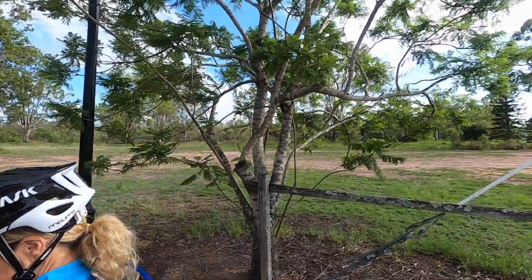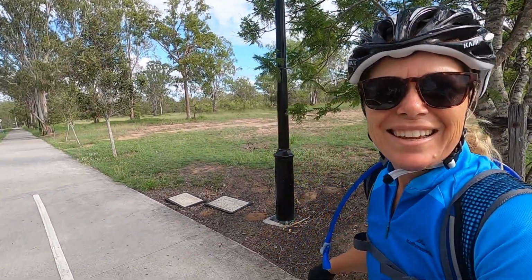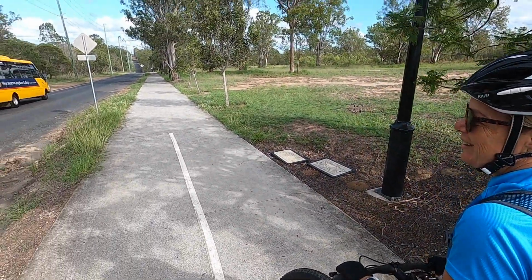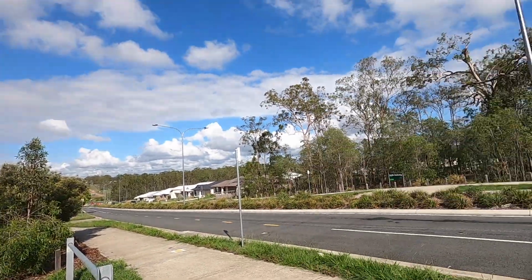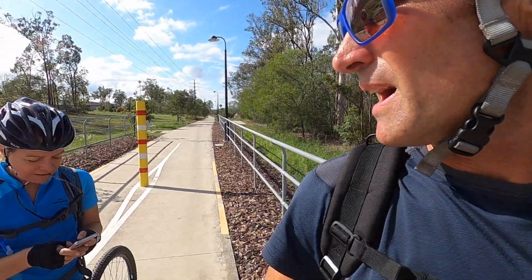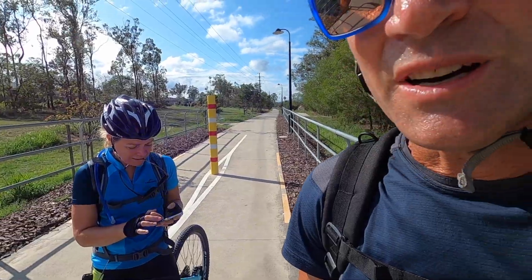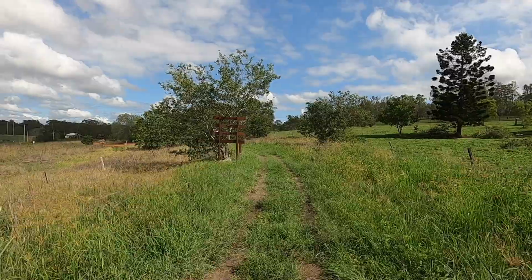So this is it. This is the start of the Brisbane Valley Rail Trail. We've got our bags on, bikes ready, and we head up this way. We've gone 3.27 kilometres and there's the rail trail, closed. We've been on this concrete path to this point and Amanda's looking for a detour. I just lost my shit because we've been riding around on bitumen roads.